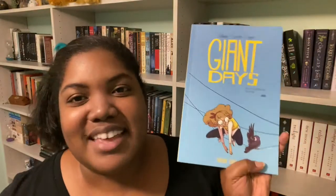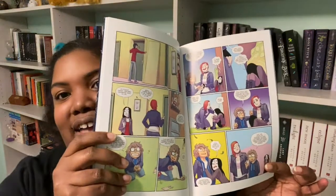And in Giant Days, volume 3, like I say every time I talk about these books, this is about a trio of college friends. It's contemporary, it's comedy, and I absolutely love it. And I love the artwork. It is so bright and fun, and I'm really enjoying these books. And the last book comes out this month.